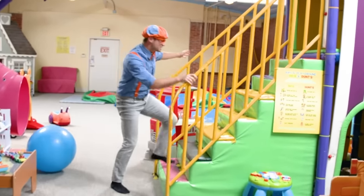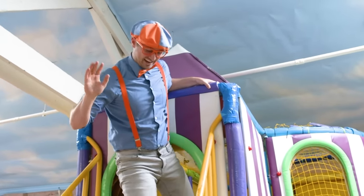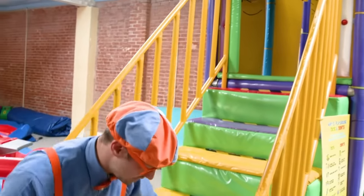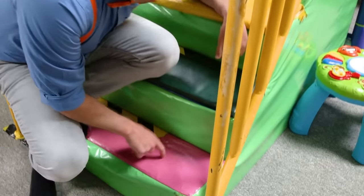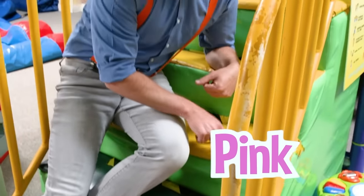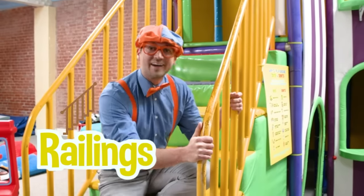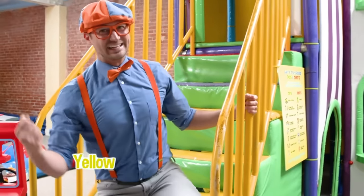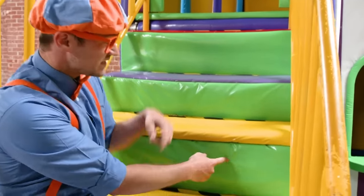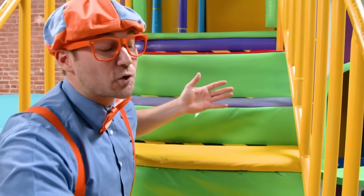Whoa. The castle is so tall. Whoa, hello down there. Hey. Whoa, look at these steps. Wow, do you see the colors? Look at this color. What color is this? This is the color pink. This color right here? Yeah, the same color as the railings. What color is this? Yeah, the color yellow. And right here, we learned this one already. This, this, and this? Yeah, these are all the color green.